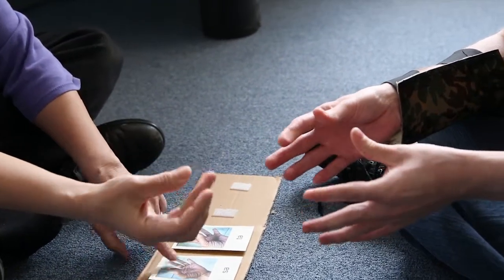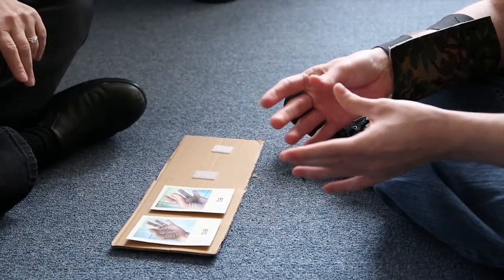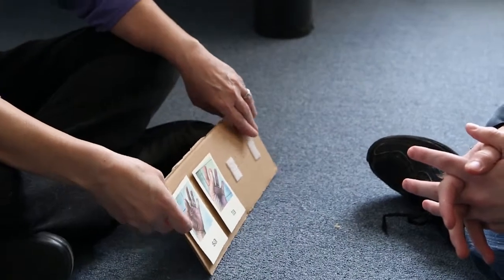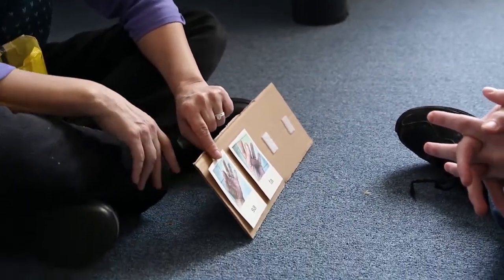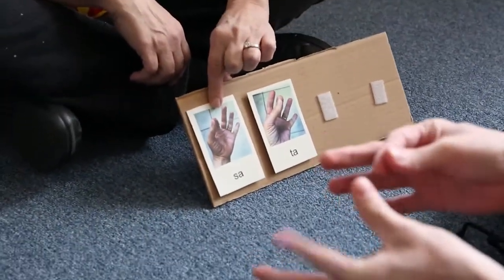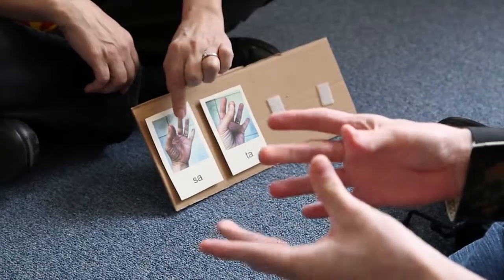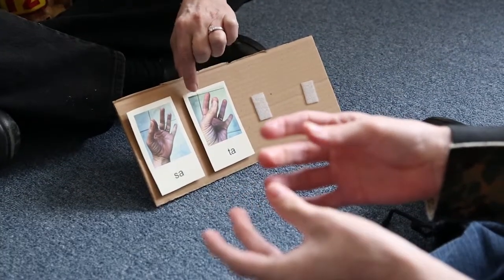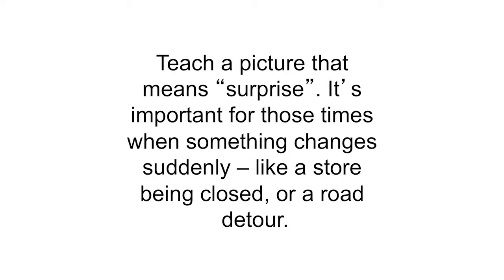Kathy rewards Terry with a snack. Now Kathy just points to the pictures. Teach a picture that means surprise. It's important for those times when something changes suddenly, like a store being closed or a road detour.